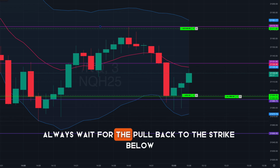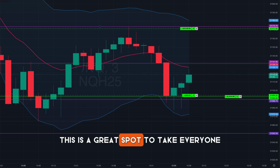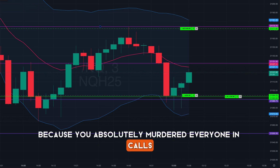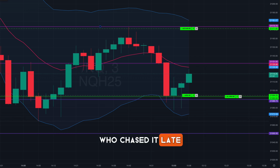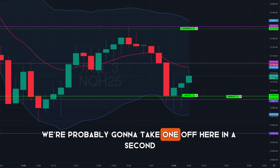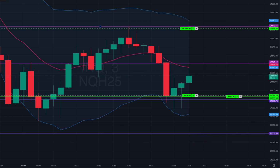Always wait for the pullback to the strike below. I mean, if they really want to, this is a great spot to take everyone back to the blue line, because you absolutely murdered everyone in calls who chased it late. And everyone in puts, you can smoke them. NVIDIA earnings after the close. We're probably going to take one off here in a second just because we are below the blue and don't exactly love it.